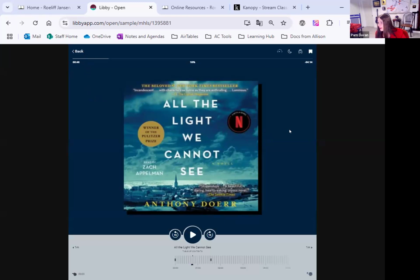So those are the controls inside of here. Does anyone have any questions about the audiobooks or how to use the audiobooks? No? Okay. So next, I'm going to stop sharing.